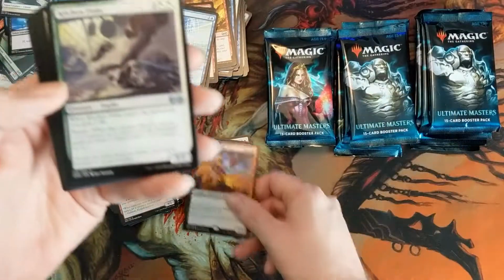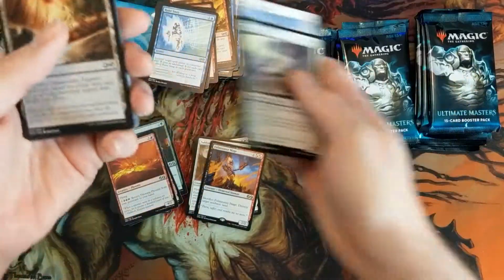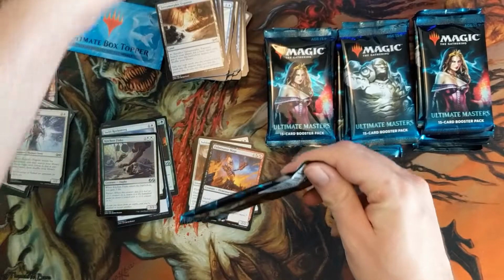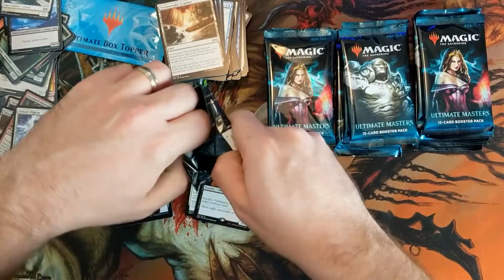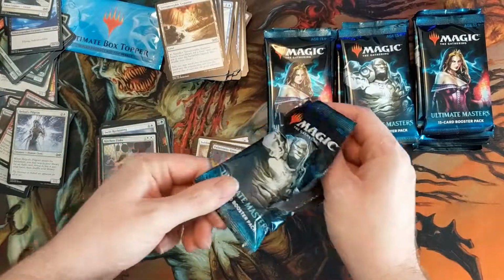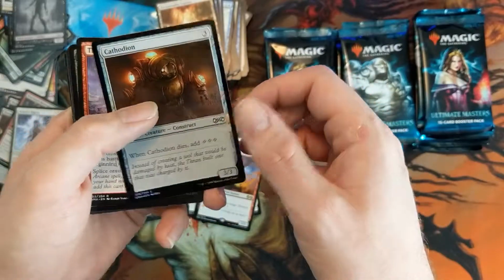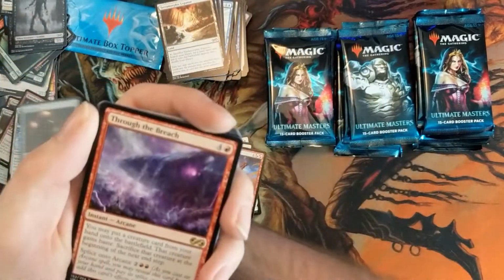Fulminator Mage, Kitchen Finks, Swift Reckoning, Sleight of Hand. I've been seeing a lot of good results lately with my burn deck. I've been using it on Magic Arena as well. If you ever see Beard vs. Evil when you're doing your quick plays, that's definitely me with the Johnny avatar. So you've probably kicked my ass, or maybe I've kicked yours. Not as likely though, but I've been on an upswing on Arena lately.